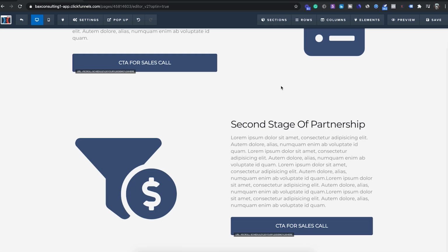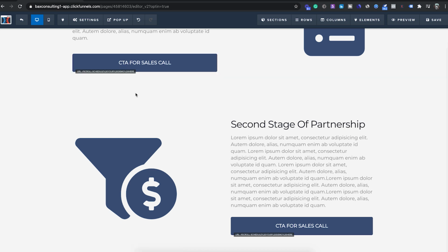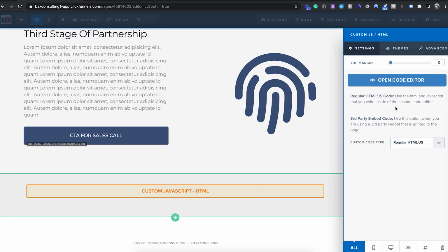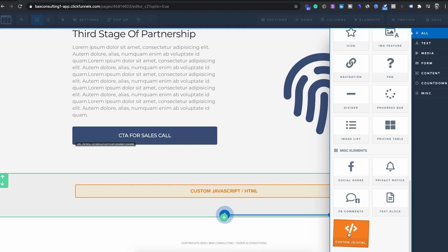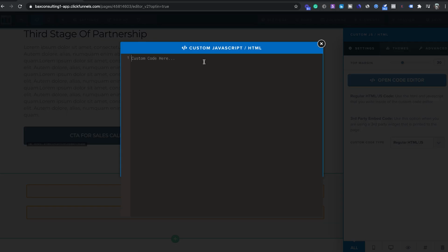So we've got all of this, right? And we've been trying to get them to click this button. Now, where does this button go for the CTA for the sales call? Well, it goes down into this section here, which is the custom JavaScript / HTML. Now, it looks very, very confusing, but it's really not, to be honest. This element is the JavaScript. So if we were to go add new element, it's this HTML. And then basically what you want to do is click on it and go open code editor. And you've got this section here where you can add in a piece of custom code. Now, that custom code, you want it to be your scheduler custom code. So you want to embed your scheduler onto your ClickFunnels page.